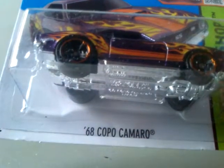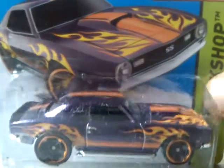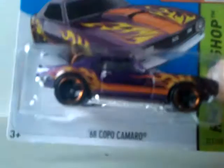It's a nice colour combination though. I will try and get one for myself. These were purchased today, the last two. 68 Copo Camaro with the flames and the orange. It needs some better wheels.